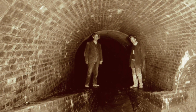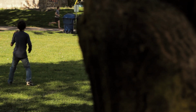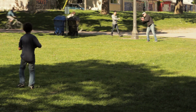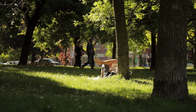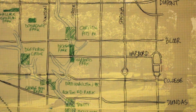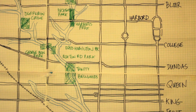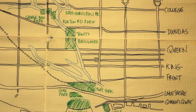Part of this project is to connect people with that ecological past, to connect us with the Garrison Creek. But also we want to stretch people's idea of green space in an urban setting. So right now people, when they think green space in an urban setting, they think of parks primarily. We want to stretch that definition to think of the urban space as an ecosystem and also as a corridor like the Garrison. So we want to connect the green dots between parks like Christie Pitts and Trinity Bellwoods and Bickford and these other amazing parks that seem like isolated little bowls of green. We want to connect those.